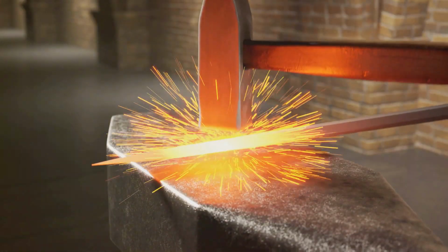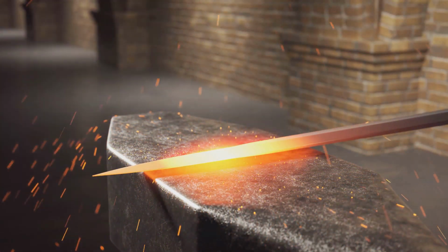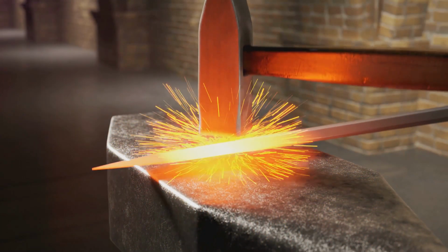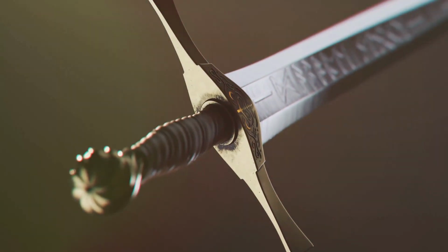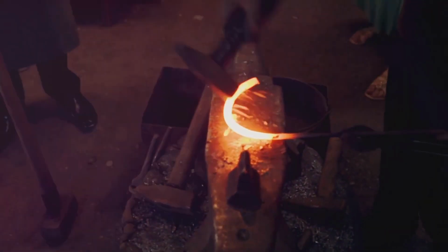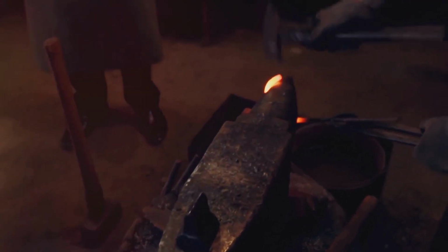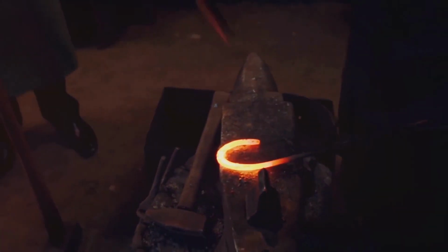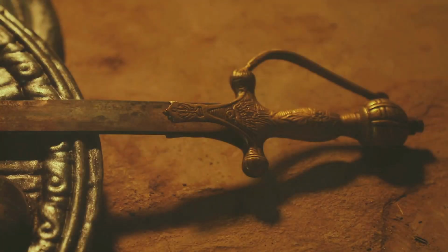One of their most notable techniques was damascening, a process of inlaying different metals to create intricate patterns on the surface of the metal. Another technique they mastered was pattern welding, also known as damascus steel. These techniques, combined with their mastery of heat treatment, allowed Persian blacksmiths to create weapons that were not only beautiful but also incredibly effective.